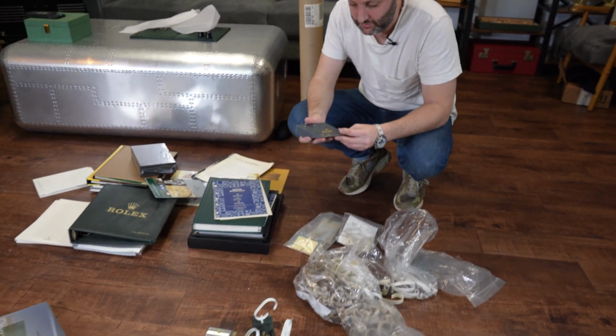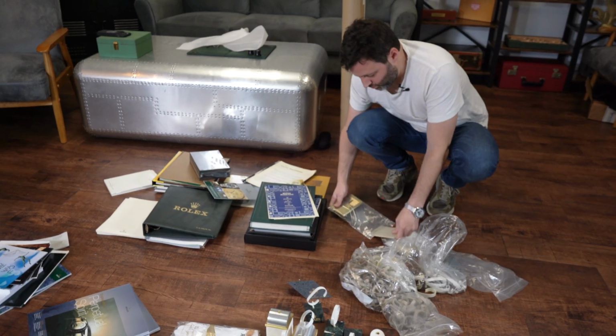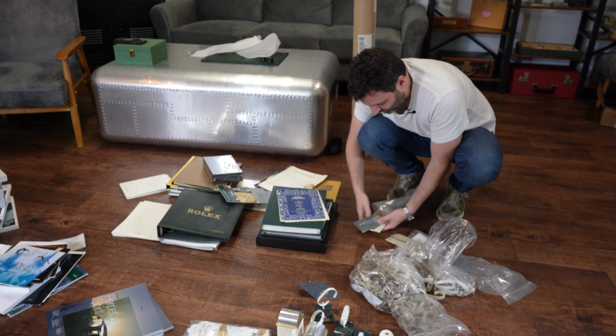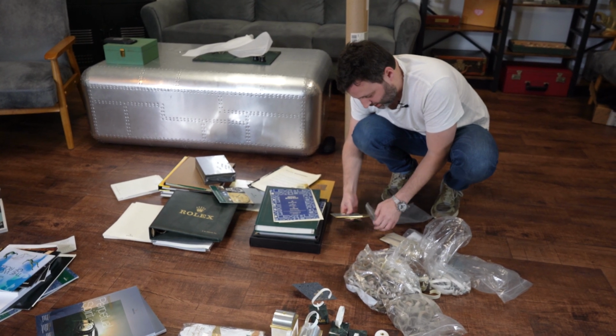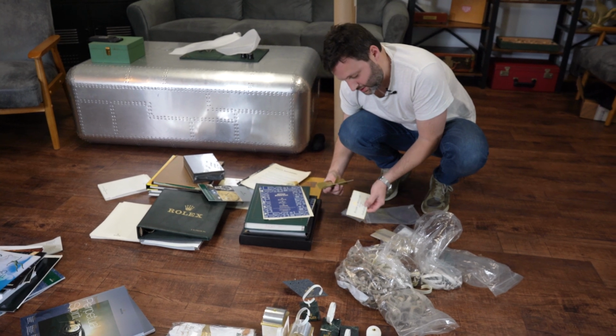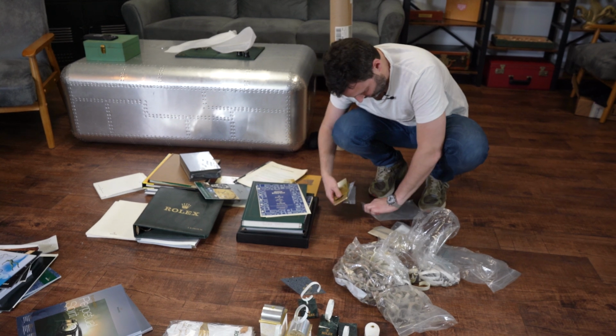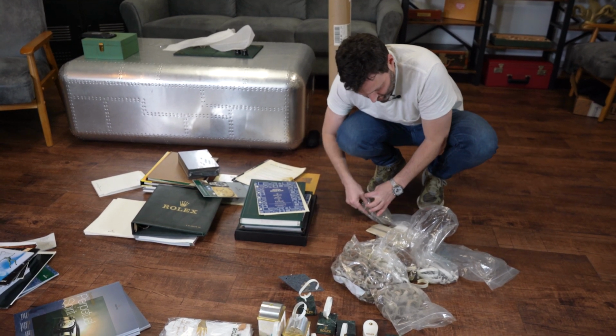Oh, here's another one that's a Cellini collection display. More in-store advertising stuff, this time for Baume & Mercier. So I guess they were an authorized dealer of Baume & Mercier. Not quite as cool, but still cool. Probably worth a few $100 here for all of this stuff from Baume & Mercier. Nothing extremely special.